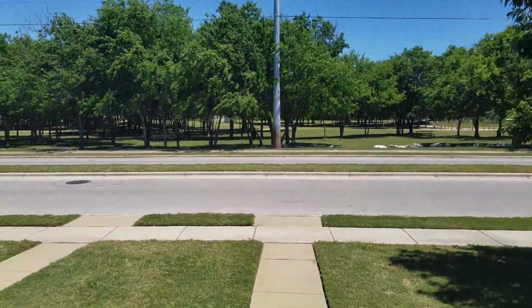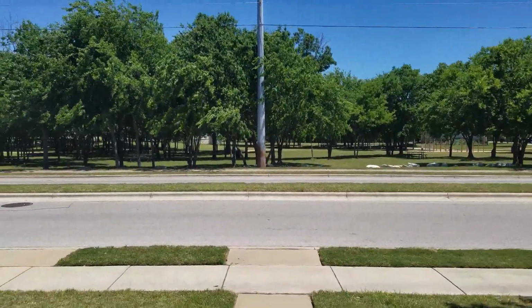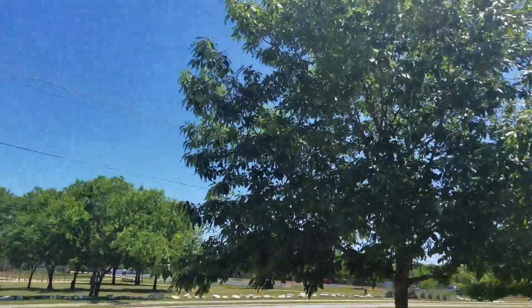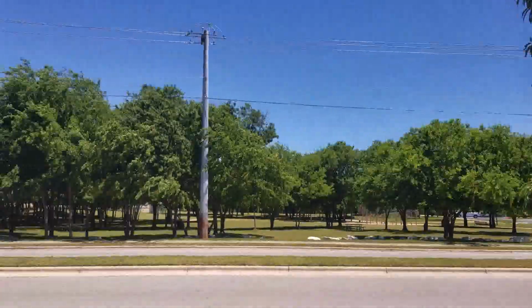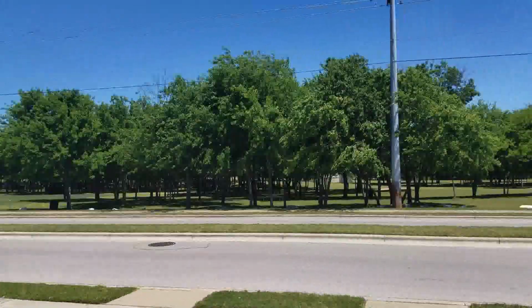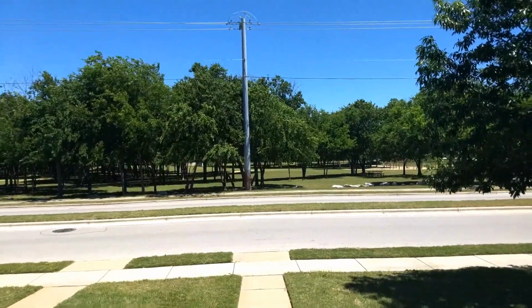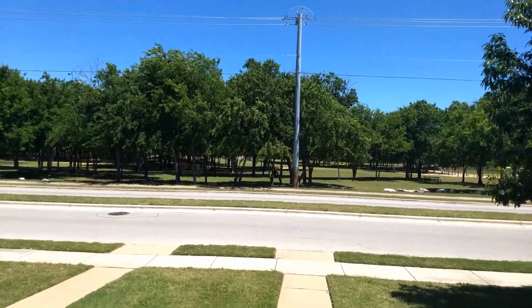I'm going to walk down the stairs here. Let's pan around here. There's my favorite tree. All right, no editing, like I said before in the other video, no external mic or nothing. Whatever you hear is what's coming from the phone. Now here's a 4K sample from the Moto G5 Plus.